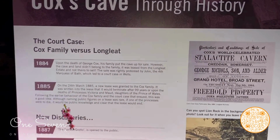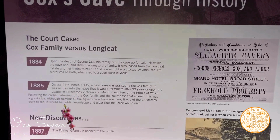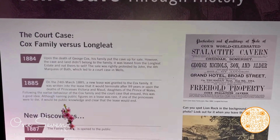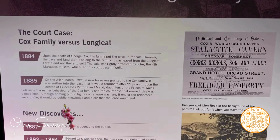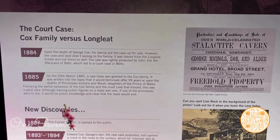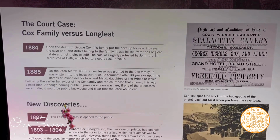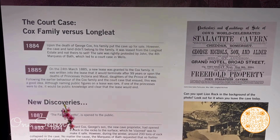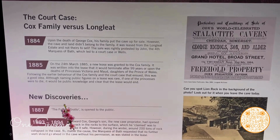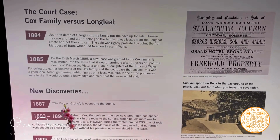1884. Upon the death of George Cox, his family put the cave up for sale. However, the cave and the land didn't belong to the family. It was leased from Longleat Estate and not theirs to sell. The sale was rightly protested by John, the fourth Marquess of Bath, which led to a court case in Wells. On the 24th March 1885, a new lease was granted to the Cox family. It was written into the lease that it would terminate in 99 years or upon the death of Princesses Victoria and Maud, daughters of the Prince of Wales.